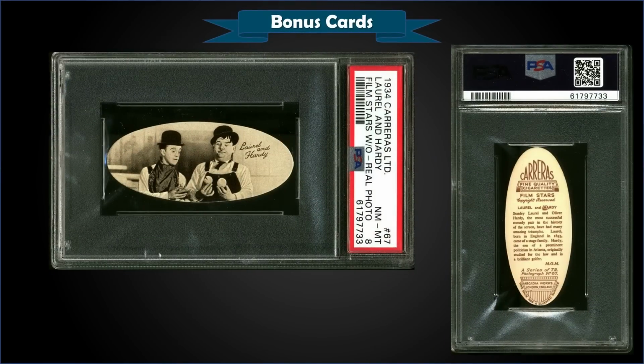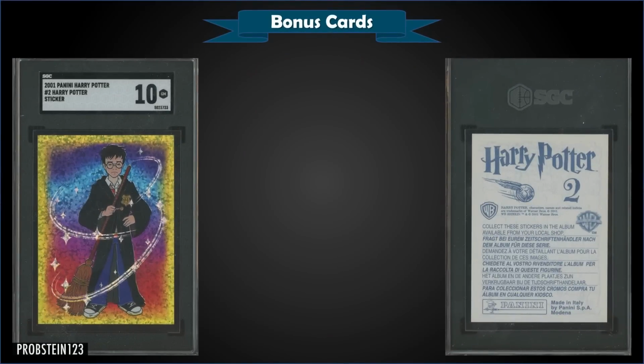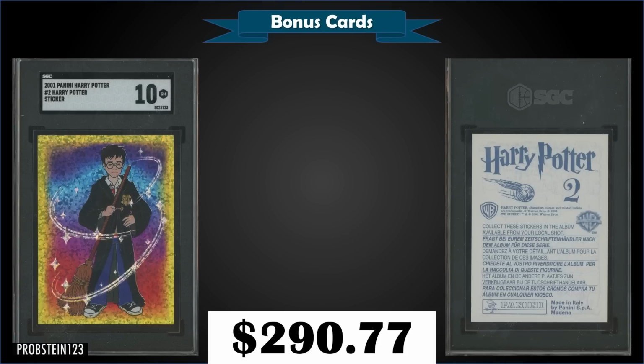From 1934, Carreras Film Stars. We have a Laurel and Hardy graded near mint PSA 8 and sold at auction for $96. It's a pop 11. There's 29 graded higher, with the highest being 9 Gem Mint 10s. From 2001, Panini Harry Potter. We have a Harry Potter sticker graded Gem Mint SGC 10 and sold at auction for $290.77. In a Gem Mint SGC tuxedo slab, it's a pop of 15, and there's no higher graded gold labels.